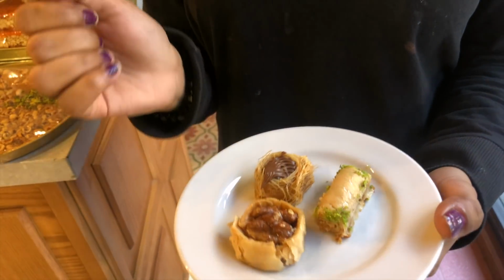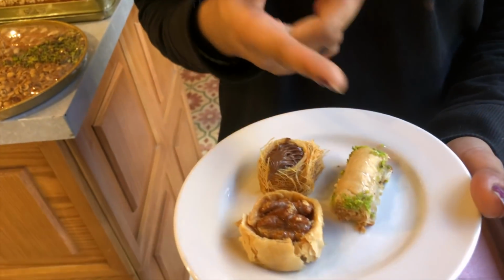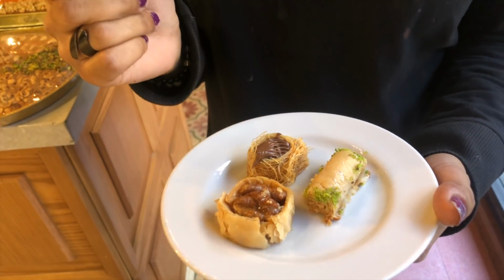Thailand. My greetings to Thailand citizens. This is called the crown. With nuts. With nuts. And this is also with nuts, but this is peanuts. The green one is peanuts.